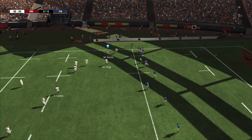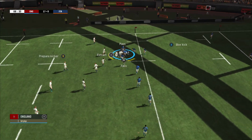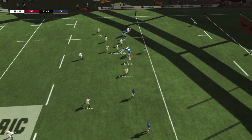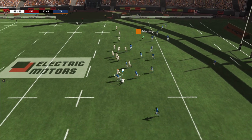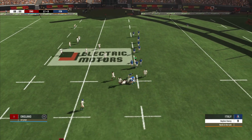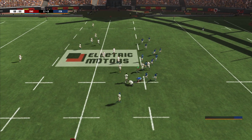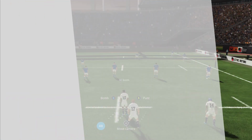They drop back to Marcus Smith, who goes to try and run it round with Tom Curry. Maro Itoje taken to ground as well. Italian defence holding strong, but this isn't the area of the pitch they want to be in. Marcus Smith nearly hits the gap, and suddenly England are opened up in the defensive line. It's a short advantage from the referee. It feels a bit harsh there for a knock-on. And on top of it, the penalty actually goes against Italy for hands in the ruck. They'll be really disappointed with that. That was a very big opportunity for them.